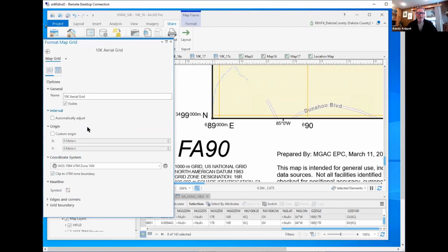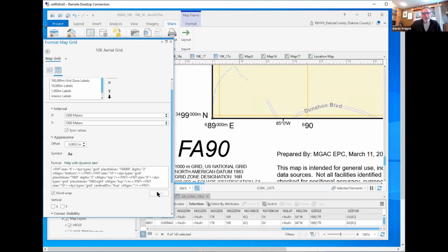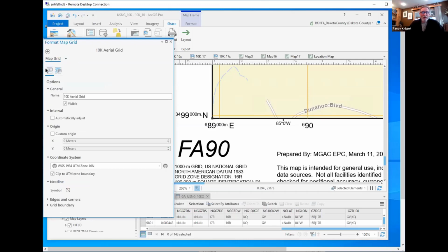Now, it gets more complex, but you can specify the coordinate system for the grid. So whatever coordinate system grid you want to create, but it works very nicely for this. And then you can also specify the components. This looks really complex, but again, it's using all those dynamic text tags. But you can control each of the different components. So how the 100,000 meter grid is labeled, the 10,000 meter labels, 1,000 meter labels, the interior labels or ladder labels for the 100,000 meter squares, and so on.